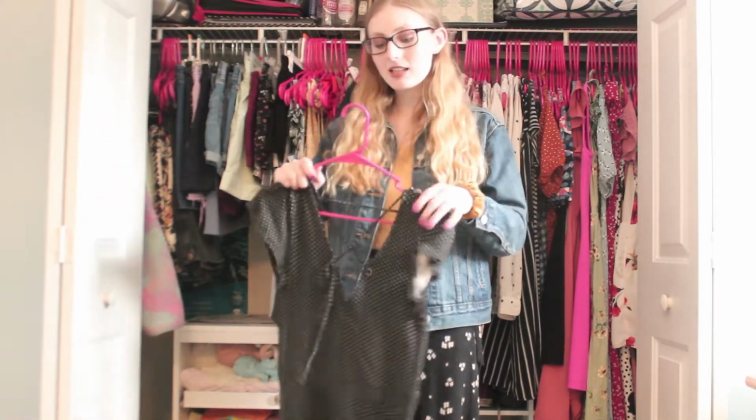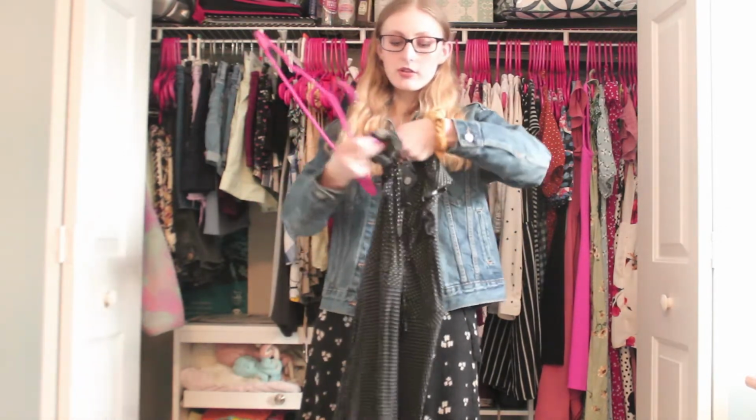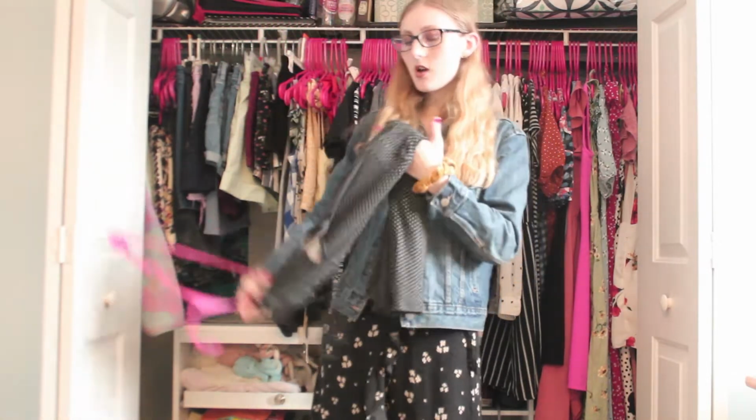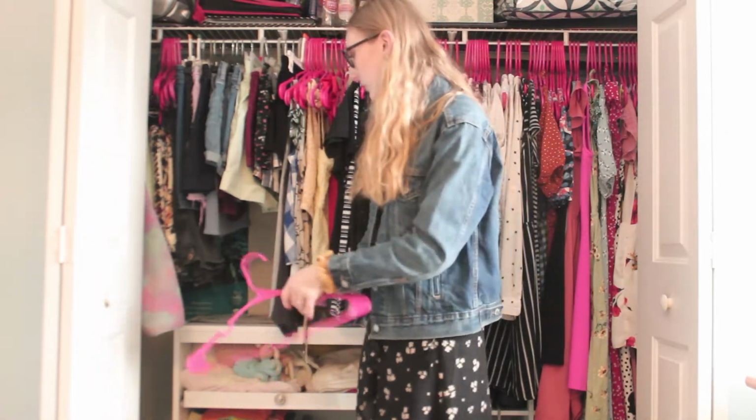This is from American Eagle, so it's super soft and super comfortable. I do love the little skater dress polka dot style. It's a super classic dress, but I'm just not wearing it. So it's gotta go. It's gotta go to a new home.